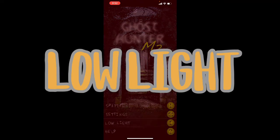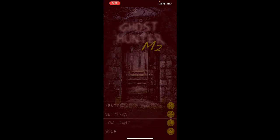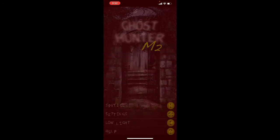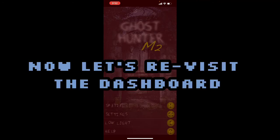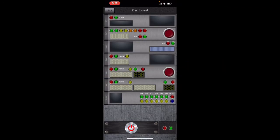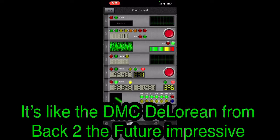Low light. Okay, so the low light feature is kind of nice. You can use that, say you're in a darker environment. This isn't going to make your eyes adjust as much, so you'll be able to better see, say, shadow people or anything if they walk by. So I do like that setting. But this overall dashboard though, guys, my God, this thing is impressive. I'm not going to lie, I like the way it looks.